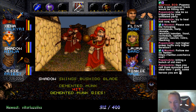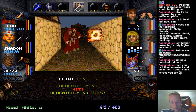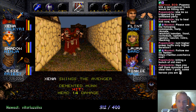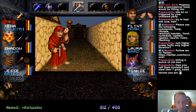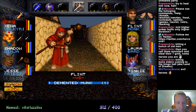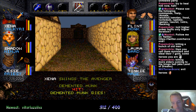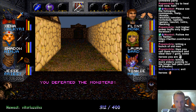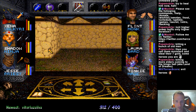I could be an evil hero and kill everything except for anything that will gain me more experience. Alright, let's kill these guys. Alright, I got one more guy left. Let's kill this last monk. Okay. Yeah, I'm sure we'll be killing a lot more of those nasty guys once we get into the land of dreams.